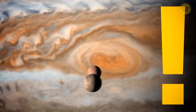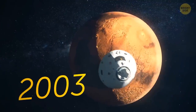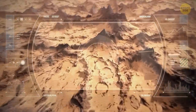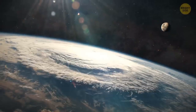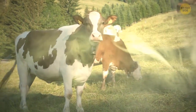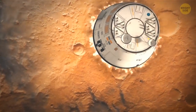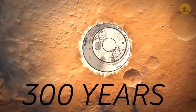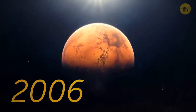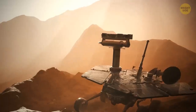But Europa isn't the only place in the solar system that might host or once hosted life. In 2003, Mars Express, a spacecraft launched by the European Space Agency, discovered methane in the atmosphere of Mars. On our planet, the biggest part of this gas in the atmosphere is produced by living creatures, for example by cattle digesting food. However, scientists think that methane was stable in the Martian atmosphere for about 300 years. And then, in 2006, the methane almost entirely vanished from the red planet. And it happened 600 times faster than researchers' models accounted for.